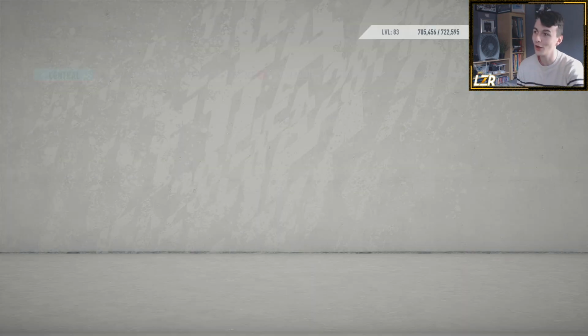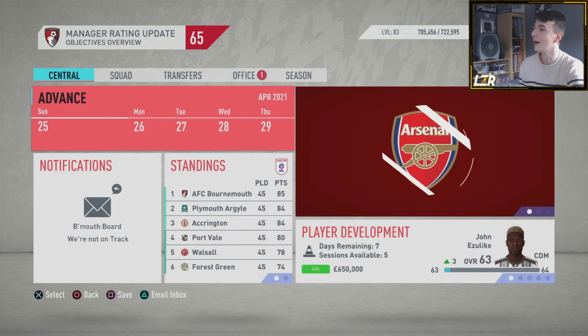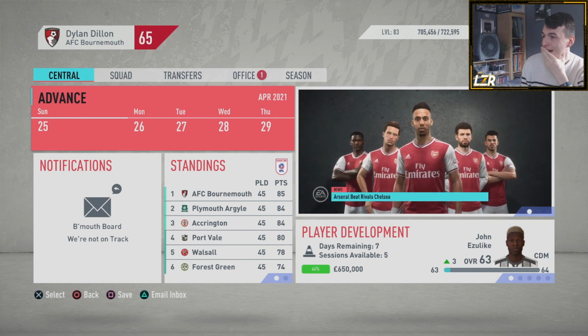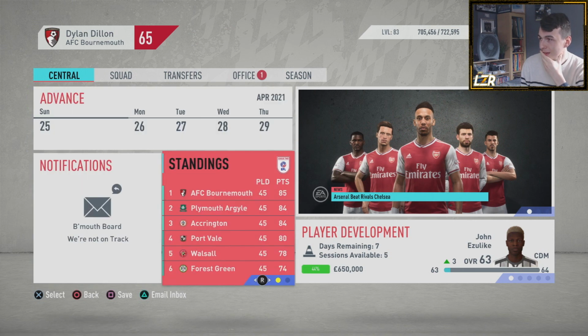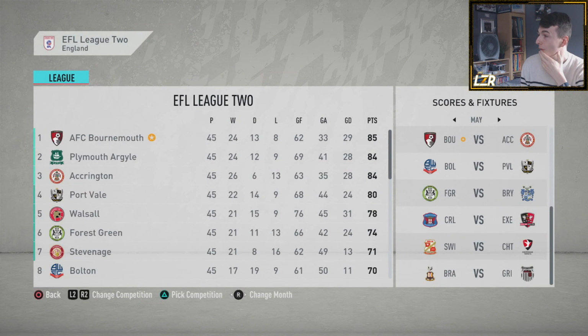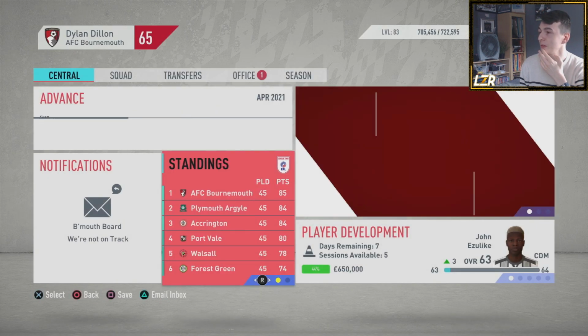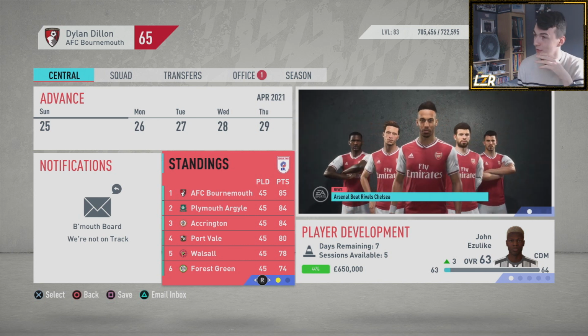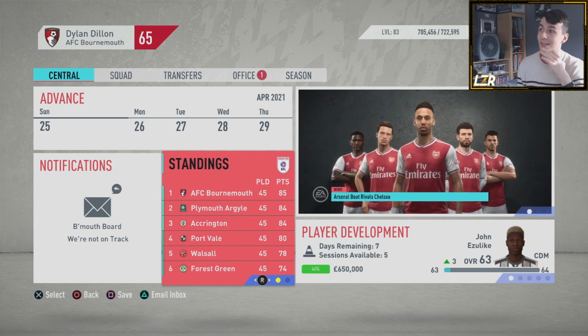Where are we in the league? If Accrington have lost... Oh my God, I can't believe it. Port Vale are out of the automatic promotion race. They've lost three games in a row. And now they're out of it. And it's between us, Plymouth and Accrington. And we play Accrington. So realistically, we need to win.